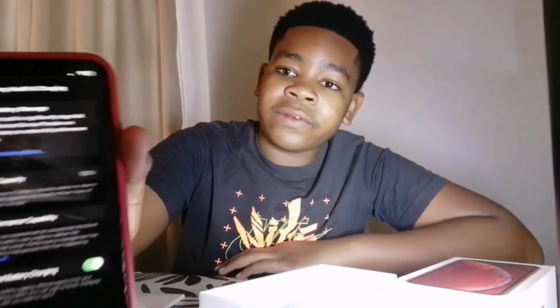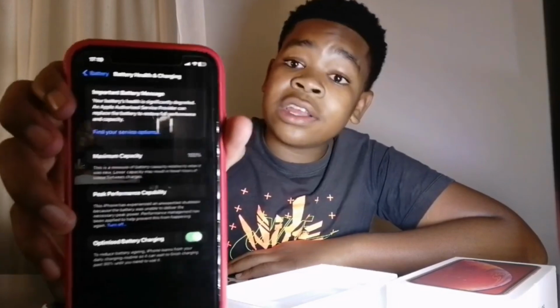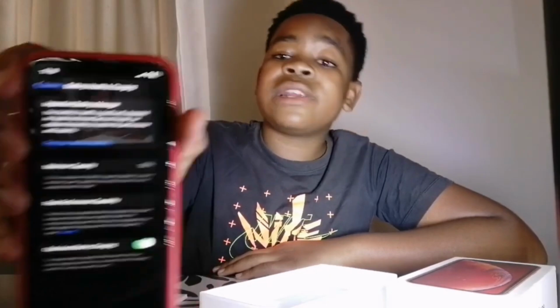Mine, the one I have here, is still on 100% battery health. As you can see here, it is still on 100% battery health. Don't mind that. It's still on 100%, so that's pretty good, man. The fact that you can still get it brand new in 2023, in 2024, after six whole years of it being out is still amazing, because a 100% battery health iPhone XR is rare, but they still make them new. You can still buy it at the Apple Store, so that's pretty good.